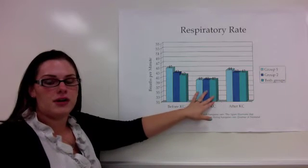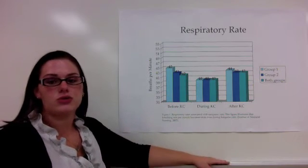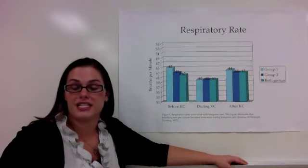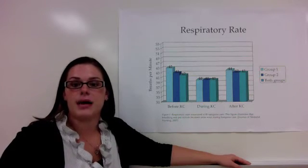You want the premature infants to breathe at a slower rate due to the fact that when they're breathing slower, it decreases their caloric expenditure, which also helps them to gain weight.